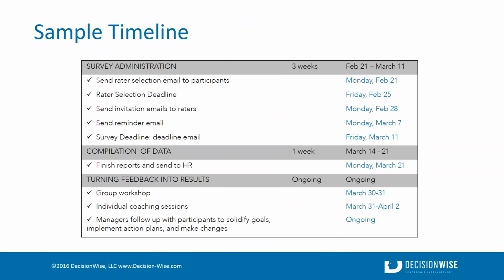A lot of times people want to know, how long does this process take? How much time should I invest? Like I mentioned before, it takes a week or two to get raters selected and get your survey set up, especially if you're going to customize it. Then 2 weeks to administer the survey and collect feedback, and then about a week to get the results together and do all your coaching.